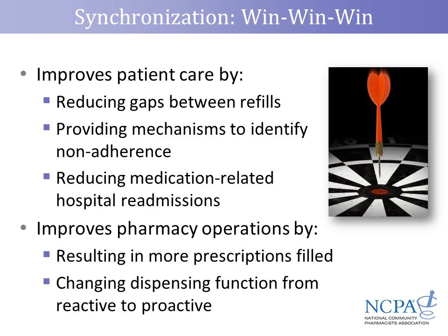Also, from a pharmacy perspective, it's really great. You're going to fill more prescriptions, and it changes the dispensing function from a reactive to more of a proactive system. And we'll talk about this in a minute, but NCPA just released our first study with a TEM, Time My Meds, which is a MedSync platform out in the market.